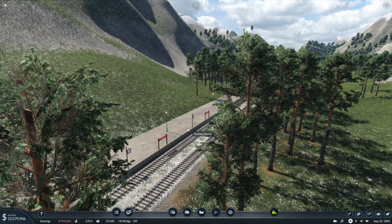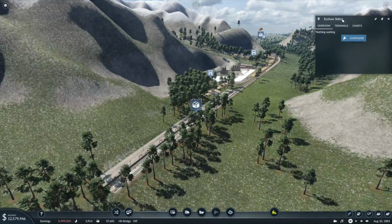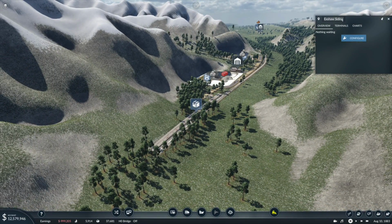First and foremost, Exshaw Siding. Exshaw is a town that didn't exist until the mid-1950s, I believe. Or maybe it was the 1930s. I will get back to you on that. But its original siding here was actually called The Gap. So we will rename it appropriately.